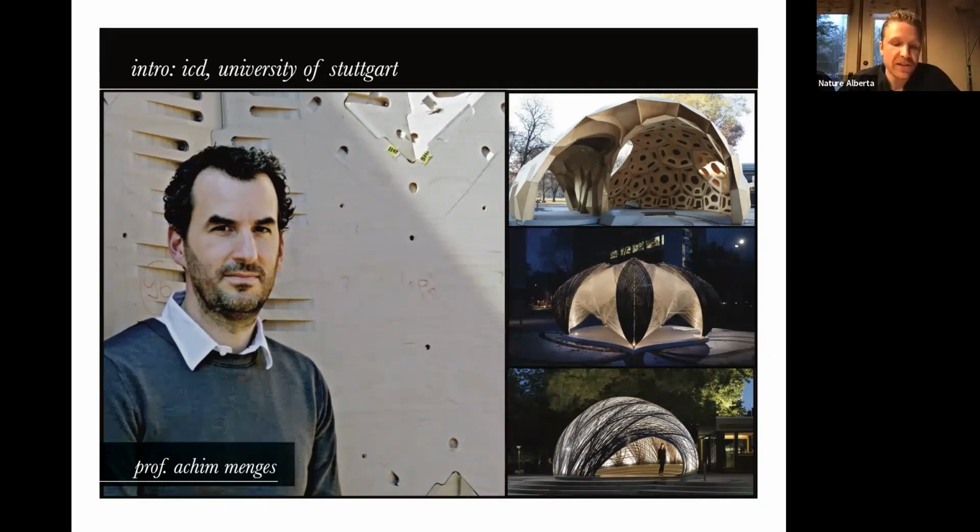The three research pavilions seen on the right are the products of this approach to design. It's important to note that the forms that emerge are as dependent on the biological models that inspire them as they are on the materials used and the tools used to mold materials. So the bottom right is just an example.